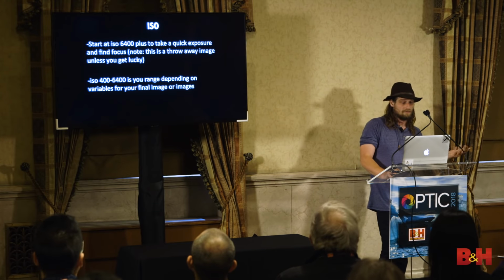So again, I'll start at higher than 6400 nowadays and get a picture off real quick, to see if everything in the frame that I can't see at night, even with my flashlight, is where I want it to be and what I want it to be.